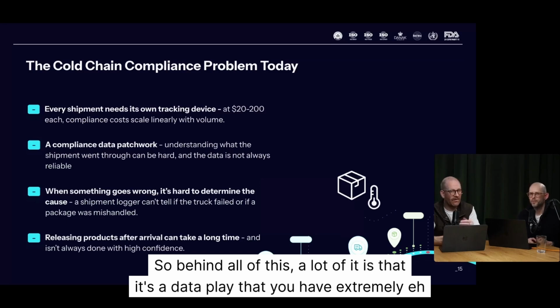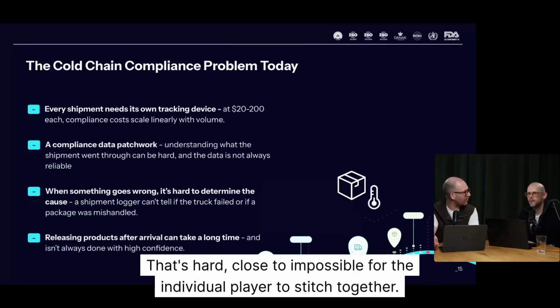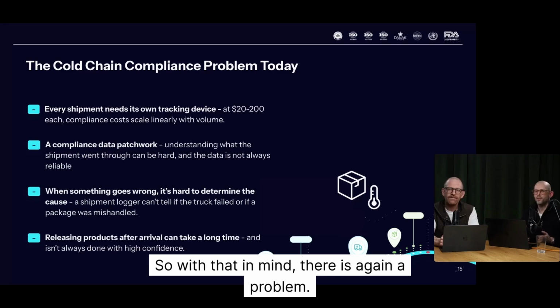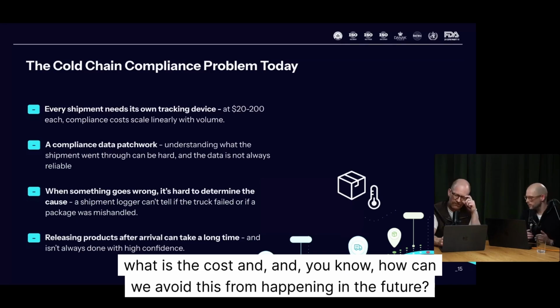Yeah. So behind all of this, a lot of it is that it's a data play, that you have extremely disaggregated data, right? That's right. From many different sources. Yeah, exactly. That's hard, close to impossible for the individual player to stitch together. That's right. Okay. So with that in mind, there's again a problem if something goes wrong. It's really hard to determine what is the cause and how we can avoid this from happening in the future.